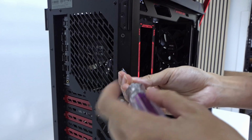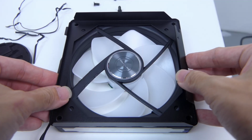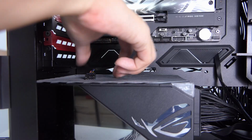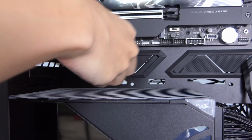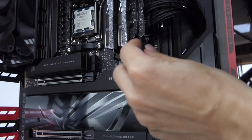Okay, next, I'm going to swap out the case exhaust fan for the first Lianli 140mm fan. We install the fan brace cover over the Lianli and reinstall the fan into the Hyperion. At this juncture, I'm also going to plug in some of the front I/O, such as the front audio as well as one Type-C connector.